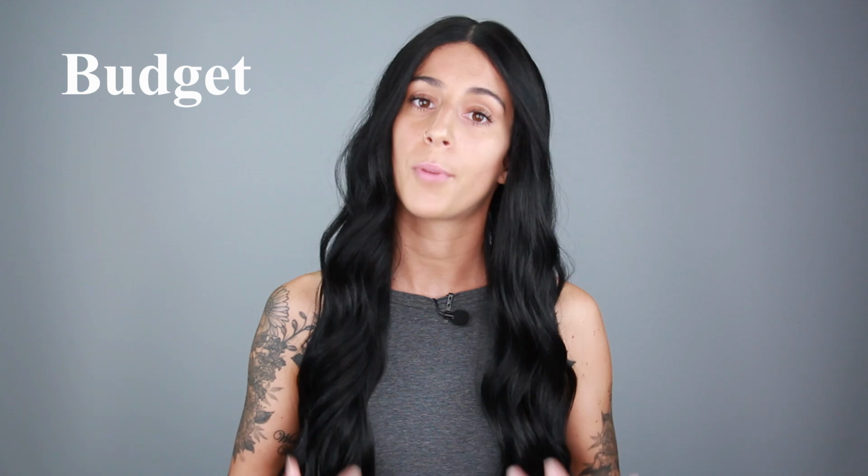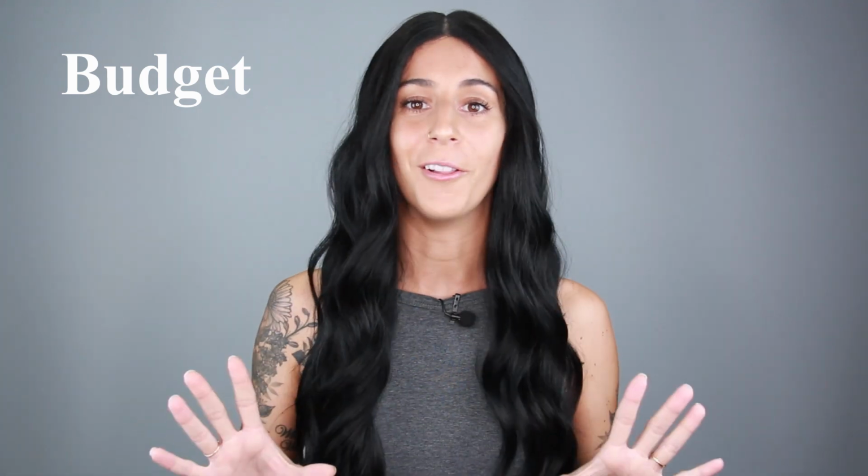Let me try to guide you to make it a little bit easier to navigate in the very beginning of buying your own wig. Hair goals. What are you trying to achieve? That way you can decide whether a human-haired wig or synthetic hair wig would be better for you. Budget. I've now figured out that I will be spending $15 to about $120 per wig, and that is synthetic to human hair, all in one.